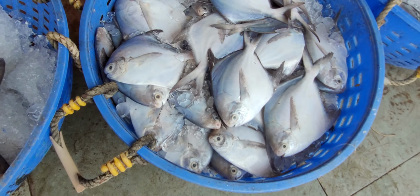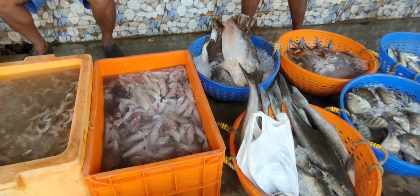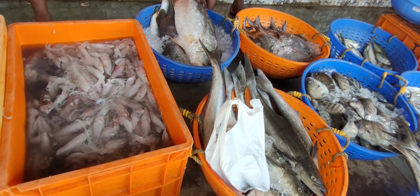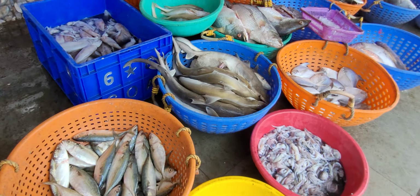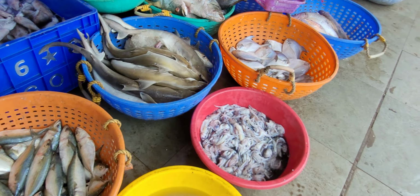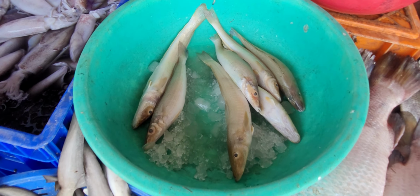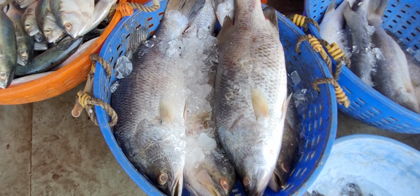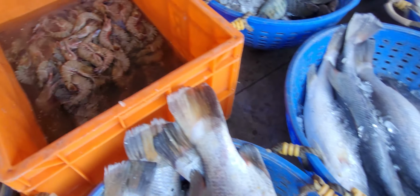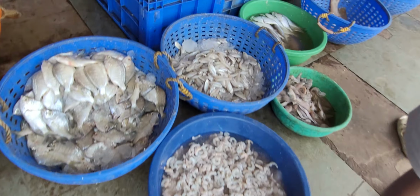First of the pomfrets. That's a big thing. Shark fish, pomfret, jitada, again lot of jitada, otsona, plenty of otsona. Again we have pomfret, squid.